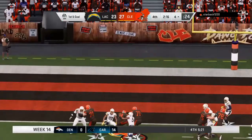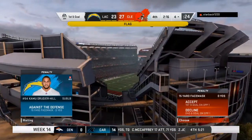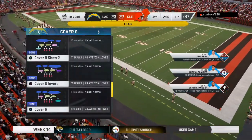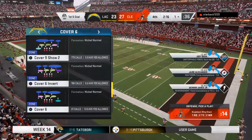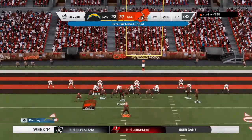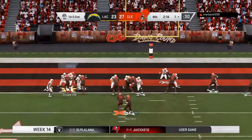Now a handoff here to his running back. And he'll be brought down. Oh, that's a face mask. Certainly looked like it. Indeed, here come the flags. Trailing in the 4th, this close of a game, that's a penalty you just can't afford. It's an absolute killer, and it's one that drives coaches and teammates insane. So the ball's moved to about the 1 after the penalty, 1st and goal.